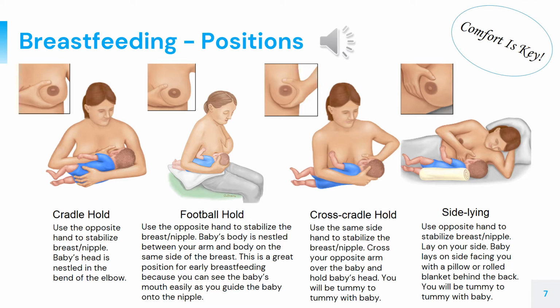The fourth position is a side lying position. You're going to use the opposite hand to stabilize your breast and nipple. Lay on your side, and baby lays on their side facing you with a pillow or a rolled blanket behind their back. Again, you will be tummy to tummy with them in this position. Remember, when picking out a breastfeeding position, comfort is key.